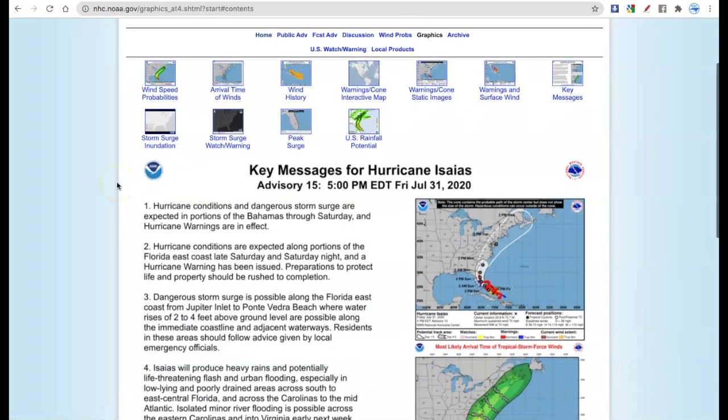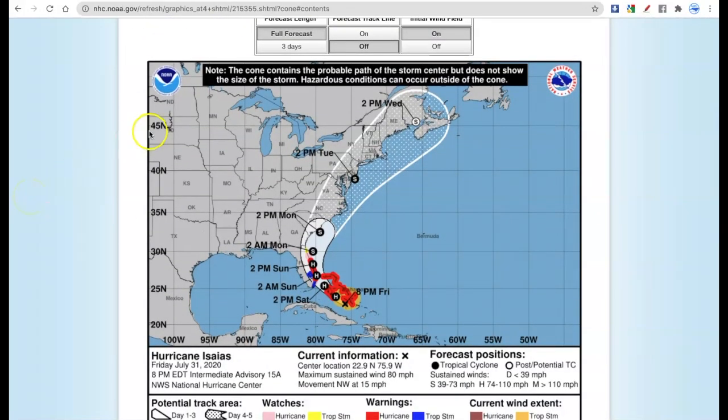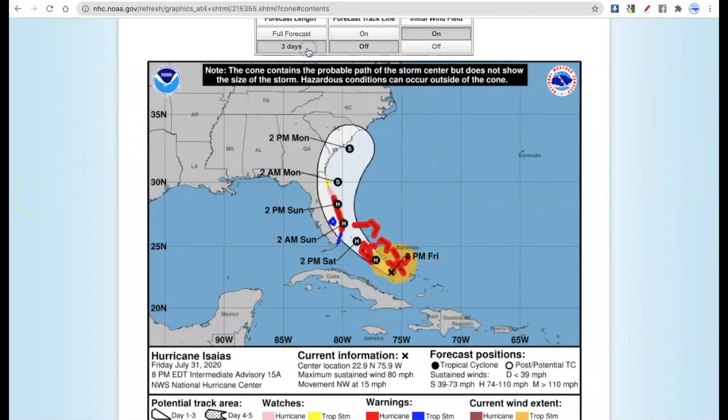You can see key messages here from the National Hurricane Center, but the main interest right here is the warning cones and the current forecast advisory. If I zoom in here for the 3-day forecast, just so we can get a little more clarity, hurricane warnings are currently posted for all of the Bahamas, the northwestern Bahamas, and the extreme northwestern Bahamas, the east coast of Florida from about Cape Canaveral down to somewhere around Port St. Lucie or somewhere like that.